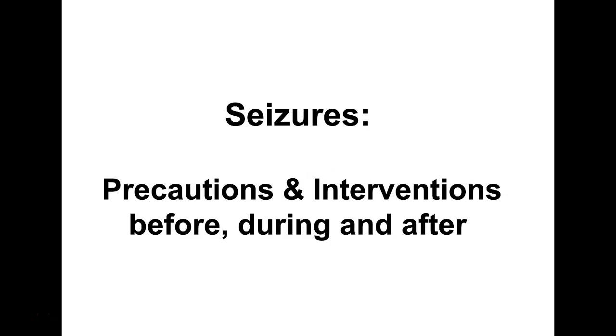And finally, let's talk about seizure precautions. Setting up the room to be safe for the patient who is presenting with a seizure disorder. We need to have oxygen and suctioning equipment in the room. We want to make sure that they have IV access. The side rails should be up at all times, and we should have padded side rails available. Or if they are not allowed in your facility, then you would have to have the bed in the lowest position possible.